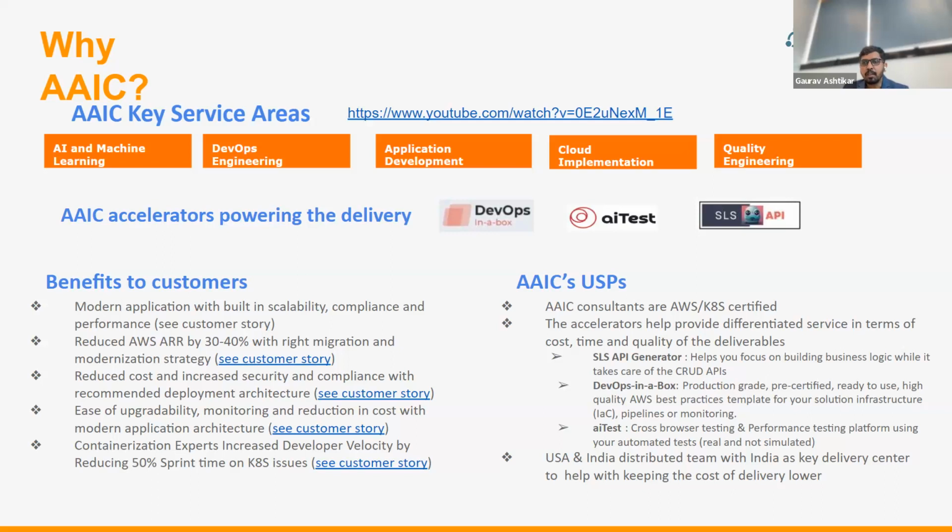We are certified on the Kubernetes side. We also have inbuilt accelerators that we develop internally to help our customers. Primarily, those accelerators are AI tests. That is one of our primary accelerators we use in an AI-based testing manner for our customers.